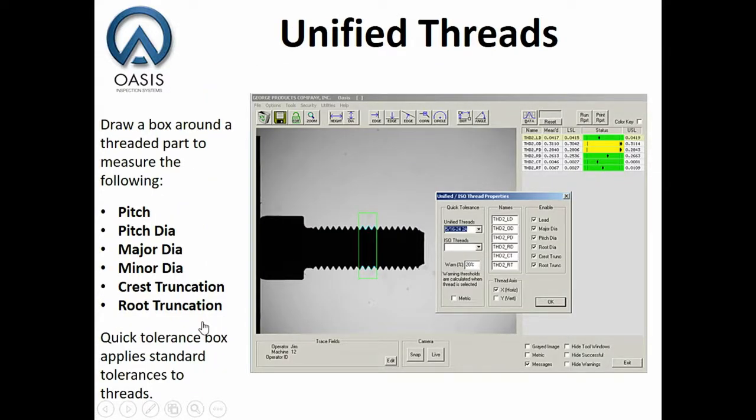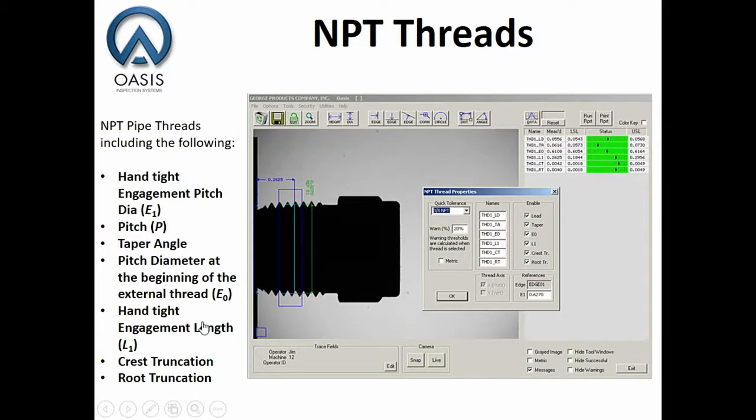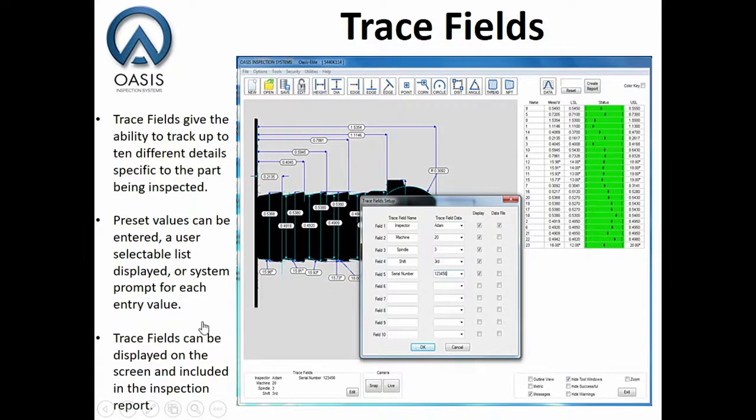The other thing our customers love about our machine is our ability to measure 60-degree threads. The OASIS can measure the pitch of the thread, major, minor, and pitch diameter. The last 2 dimensions you see, the crest and root truncation, are actually a calculation of the crest and root flats. So great capability here with the thread measurement. And when we add that motorized rotary stage, we're eliminating some of the things that could be hiding from us in a 2D shot, and giving you the full rotation. Of course, we're also able to measure metric threads and tapered threads.